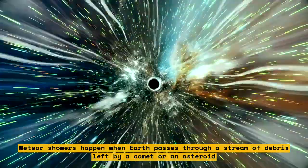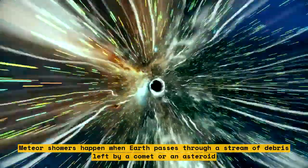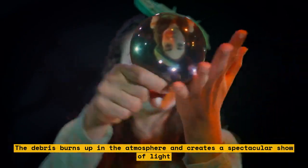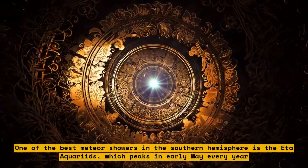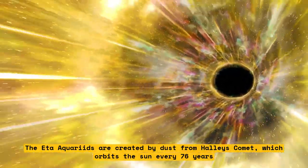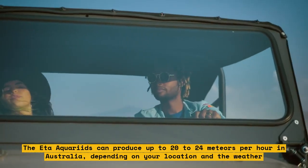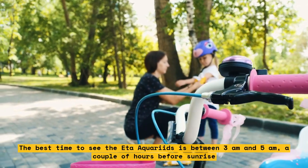Meteor showers happen when Earth passes through a stream of debris left by a comet or an asteroid. The debris burns up in the atmosphere and creates a spectacular show of light. One of the best meteor showers in the southern hemisphere is the Eta Aquariids, which peaks in early May every year. The Eta Aquariids are created by dust from Halley's Comet, which orbits the Sun every 76 years. The Eta Aquariids can produce up to 20 to 24 meteors per hour in Australia, depending on your location and the weather. The best time to see the Eta Aquariids is between 3 a.m. and 5 a.m., a couple of hours before sunrise.